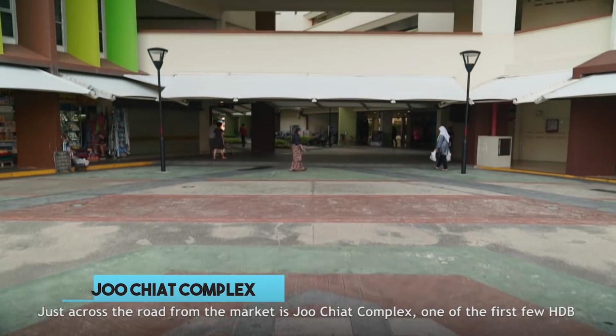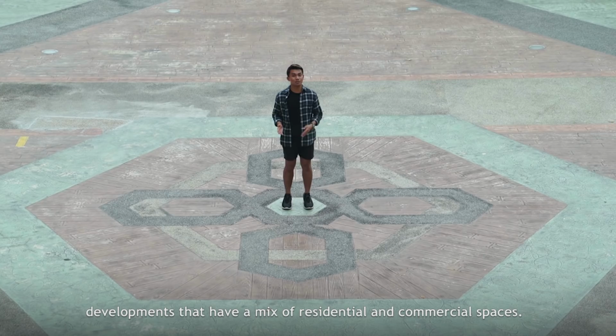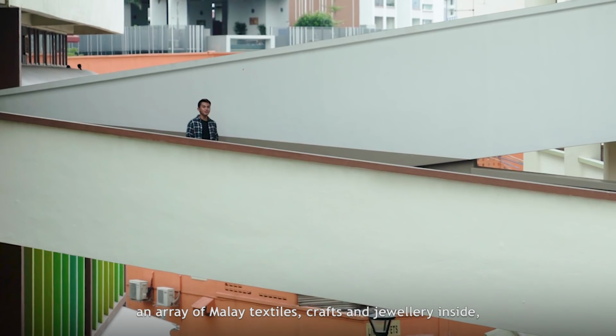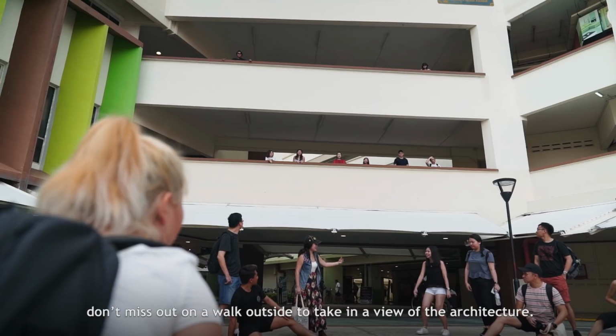Just across the road from the market is Joo Chiat Complex, one of the first few HDB developments that have a mix of residential and commercial spaces. While many will be more familiar with the stores selling an array of Malay textiles, crafts and jewelry inside, don't miss out on the walk outside to take in a view of the architecture.